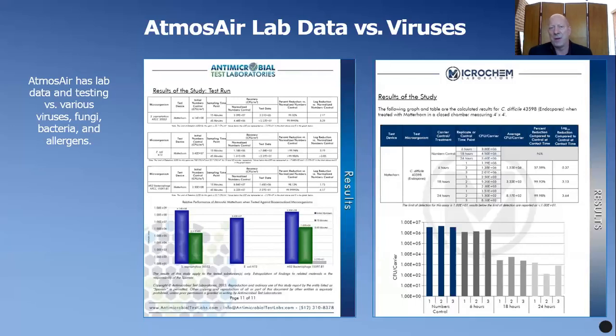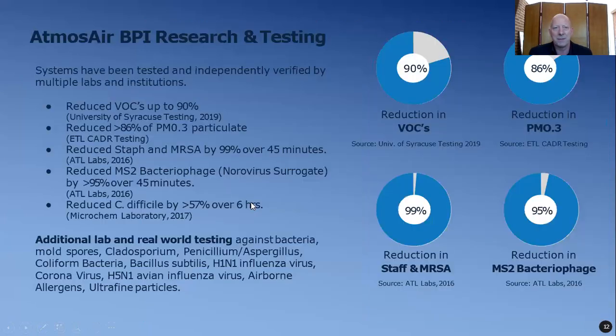So we have expert testimony, but we have the lab test, which is what they're basing this on. They've tested numerous germs, VOCs, bacteria, allergens. This is a little bit of a synopsis of some of the things they've tested. And here are some of the labs they've been in. They're very big on testing at AtmosAir to show their results. And so here are some of the labs they've worked with: the University of Syracuse. They've worked with Microchem. They've done their homework.